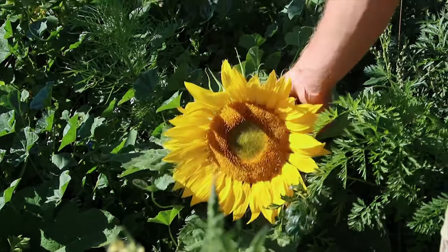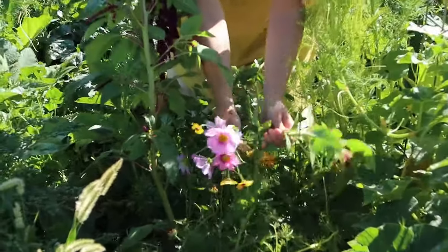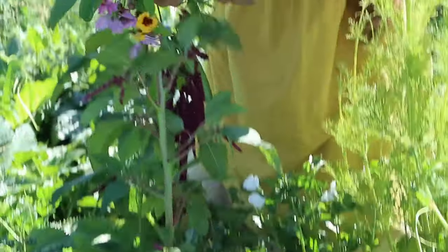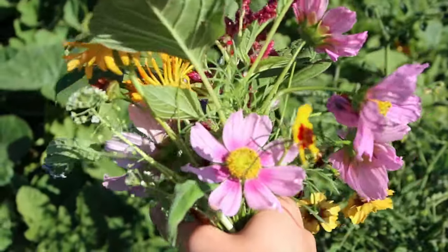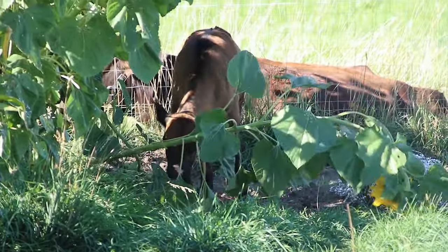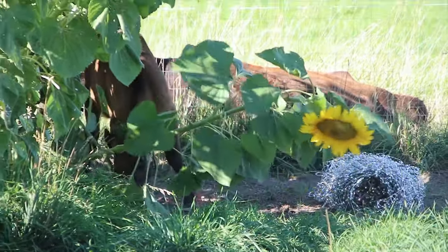Why is he so short? Yeah, it looks like he's kind of falling over or something. What is he doing? He's wrestling it. He's trying to scratch his head. There's Charlotte right there, sleeping by the fence.